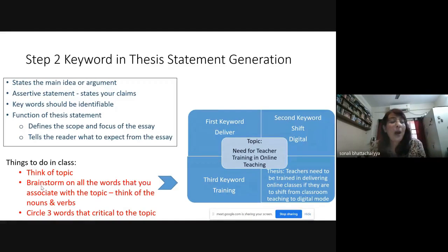Okay, now you ask your learners to brainstorm on all the words that you associate with this topic. So think of all the nouns and verbs you can associate with this particular topic. The first keyword that might come to my mind would be deliver. That's exactly what I'm doing right now. I'm delivering, okay? So this is the first keyword that comes to my mind.